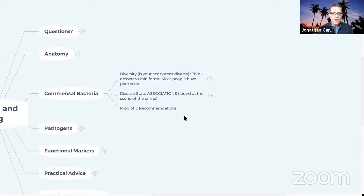These bacteria, believe it or not, are associated with certain diseases. Now, they're not the cause of these diseases. The analogy I use for my patients is, it's sort of like when you watch those crime shows and they find something at the scene of the crime that helps you to maybe get to who the murderer was, but it's just found at the scene of the crime. It's not the cause of the murder. So these sorts of associations that we see with certain bacteria, I just want to say that it doesn't mean that they're the cause. It's just something that you see as a result of certain diseases.